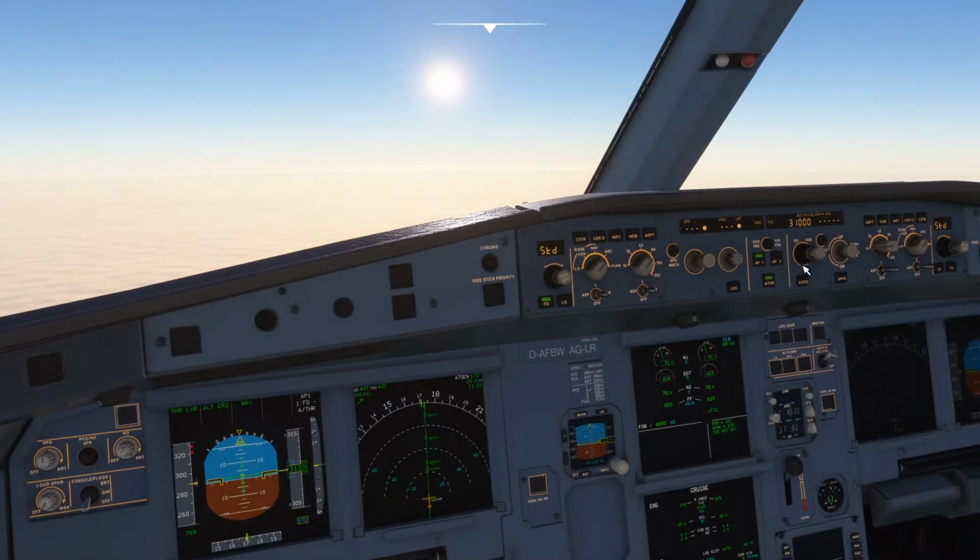Loose up in 80, so we'll start a slow descent. We want to go down to 10,000 feet.